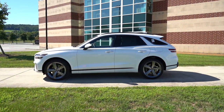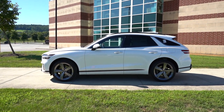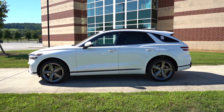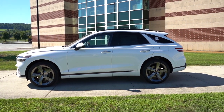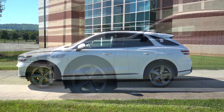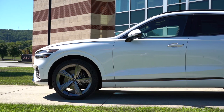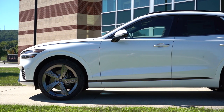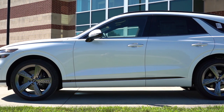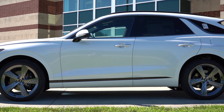All right, so starting all the way to the top there, you will find gloss black or satin aluminum roof rails, of course, like I was mentioning. Satin chrome window surrounds will come standard. Rear privacy glass also coming standard as well. And you gotta love, if you look at the C-pillar, the back design there, that is a very unique C-pillar design element. So it's kind of like a floating roof line, but at a very swoopy angle. So I'm kind of a big fan of that. It looks pretty darn good.